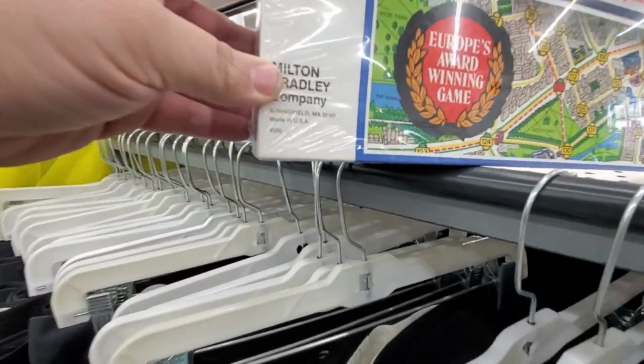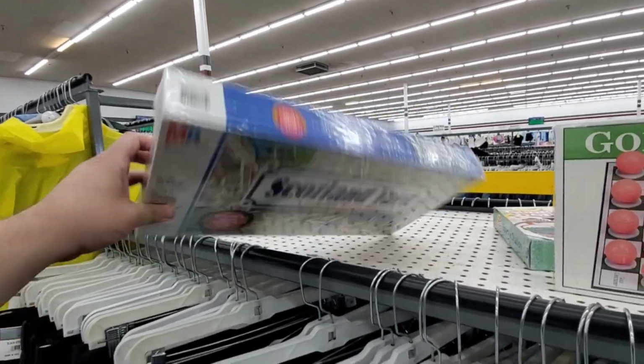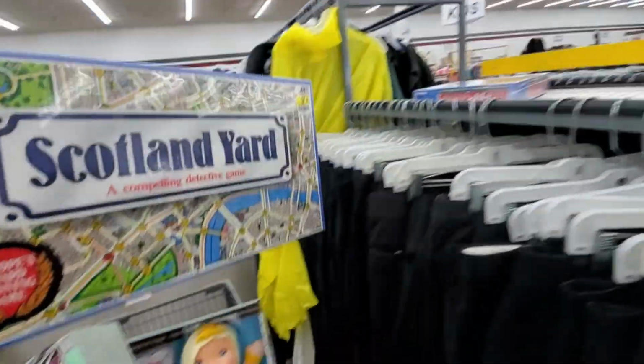Right next to those dolls was this vintage, made in the USA, Scotland Yard game for $9.99. Not a lot of them on eBay, so I'm going to pick it up for $9.99, and I should do pretty good on it.